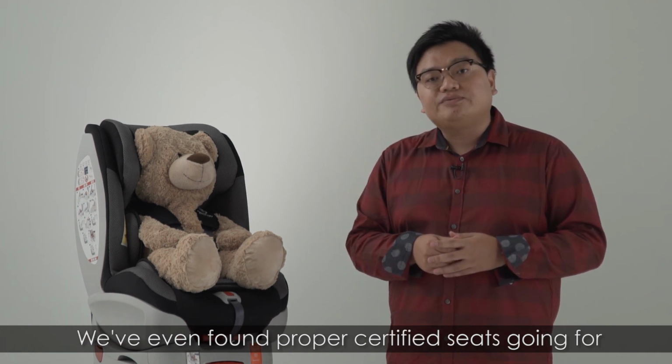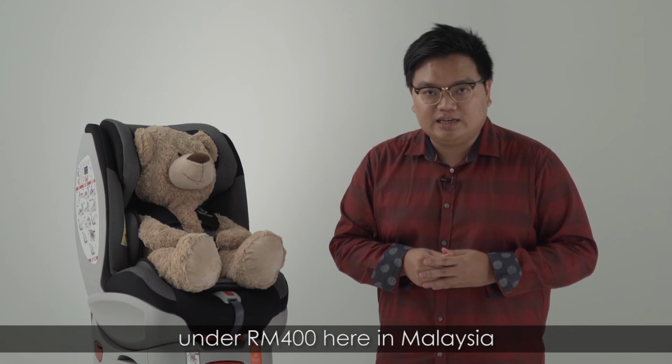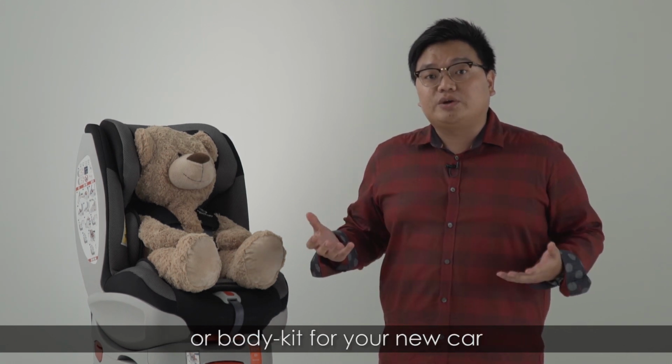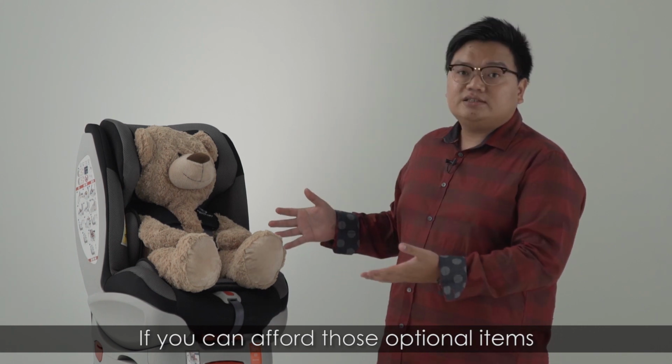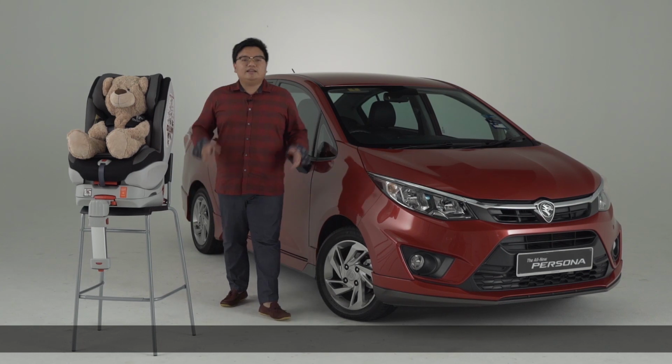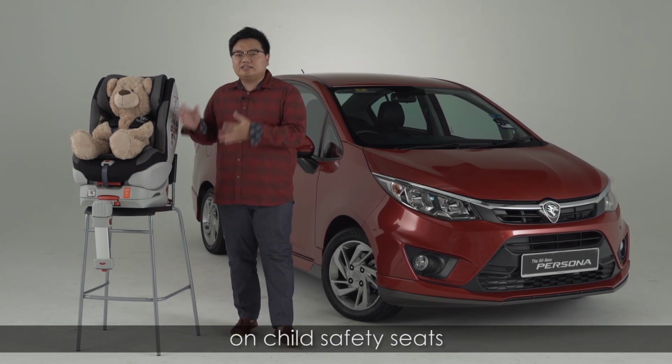We've even found proper certified seats going for under 400 ringgit here in Malaysia, and that's less than what you spend on a set of new wheels or body kit for your new car. If you can afford those optional items, you can afford a child seat. No excuses there. That's it for part 2 in our video series on child safety seats.